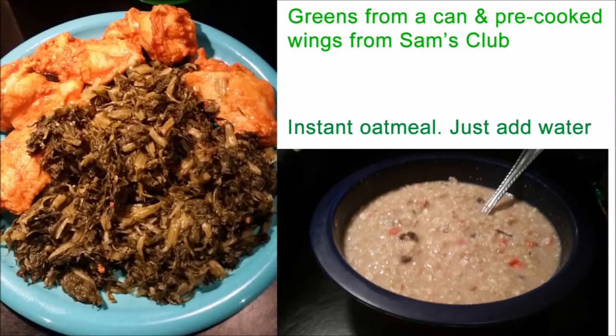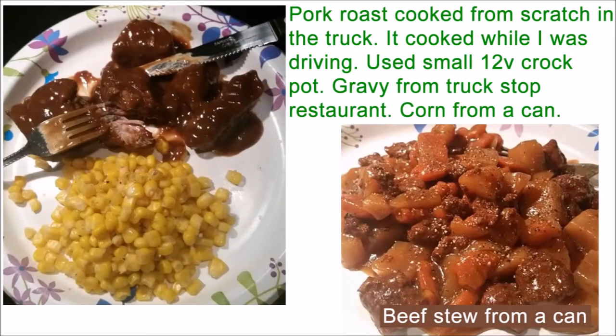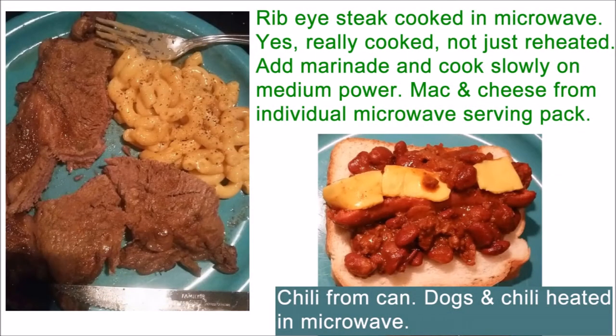The following photos are going to show foods that I like and have eaten here in the truck. Some of them I cooked, some of them I purchased at a restaurant and had leftovers here in the truck. I'm going to go through these photos a little quickly, but you can pause to read the descriptions that I wrote.